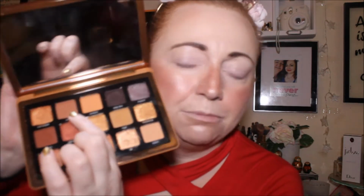Maybe going with True Copper. That looks nice all over the lid. Right, so for mattes, I think I pretty much used the mattes. I haven't used Suntan, so maybe we'll use Suntan to deepen out the outer V. Let's go in with Beach again as the transition. Maybe just bring you a little bit closer if I can. Because I can't zoom in, I'm having to bring the tripod closer. So I'm going to go in with Beach. Let me just run this brush through the colour switch.